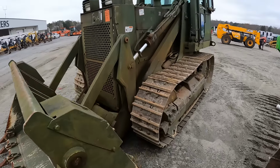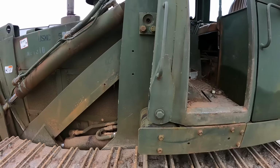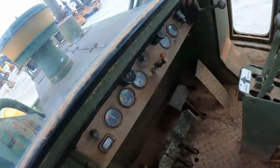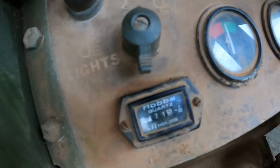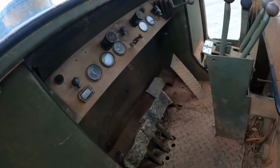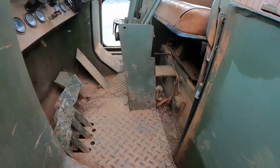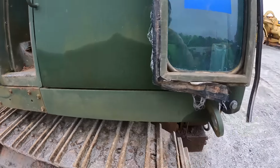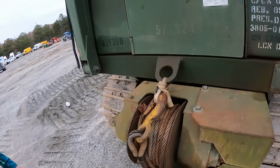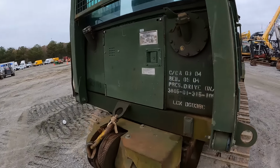This thing is awesome. Definitely a military United States Marine Corps machine. Not a lot of hours on it. 471. That's it? There's no way it could be. But they really don't run these things long. It's not in bad shape, it's just probably been sitting a long time. Yeah, that's true. I wonder what that winch will pull. I wonder how much this guy will go for.